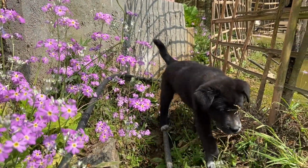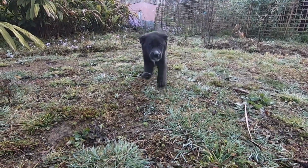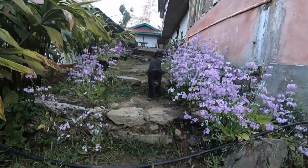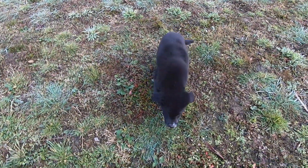Jumbo. He was on all the time with full energy. We spent most of our time in the homestay playing around with him. His favorite pastime was to bite our toes and get inside our rooms.